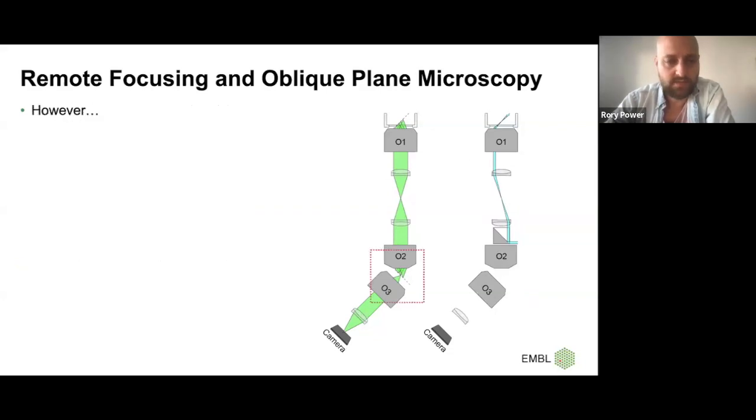Okay, so there's a bit of a problem with this, which is that the overlap of the projection light cone of your second objective and the collection cone of your third is very limited. Although my cartoons may be a little bit exaggerated here, this is a general problem that needs some more observation.